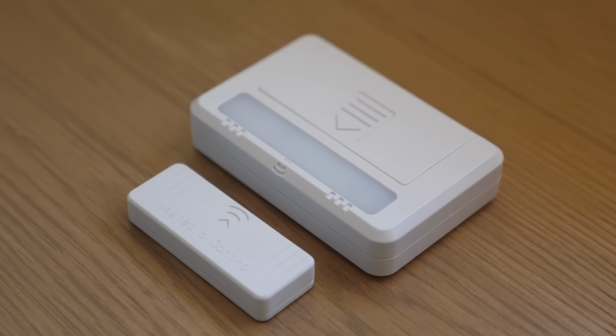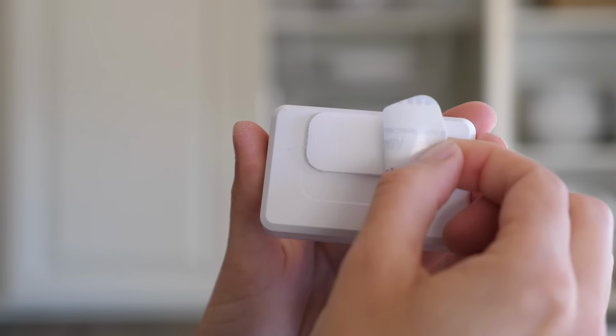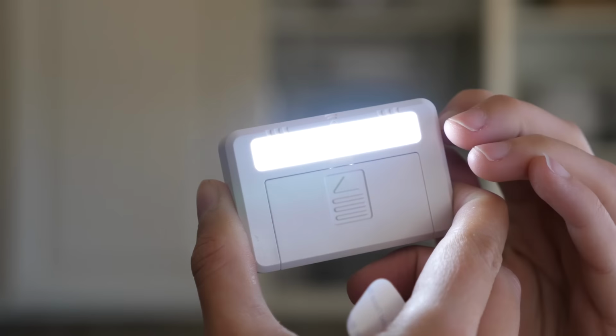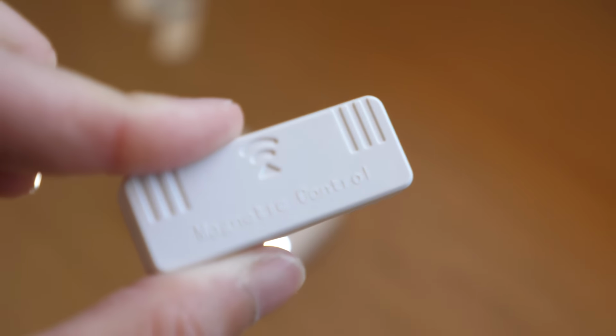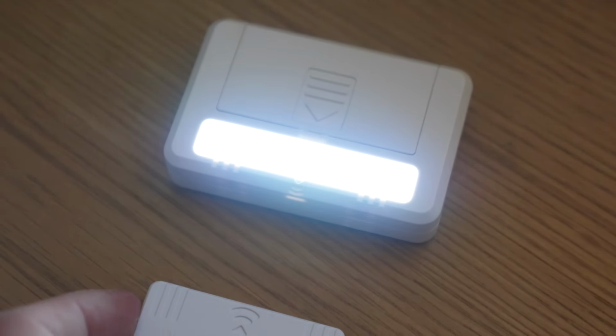These take little AAA batteries and they have a little stick-on backing, so you can just remove them and move them around as needed. They have an on and off switch and this little magnet control. This is the piece that really controls the light. So you can stick that onto a door. When it's separated from the light, the light turns on.